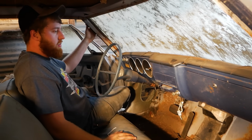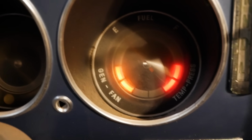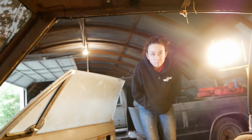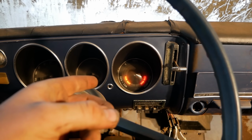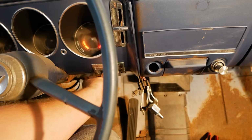Ta-da! I got dash lights. Check these out. Our temperature and pressure are unhappy, along with the generator and fan. Oh, that's interesting. There's a fan-like switch or something in there to tell when the fan's running. Those dash lights are the only electrical item in this entire car. There's not even a clock. Oh, there's a fan. Hang on.